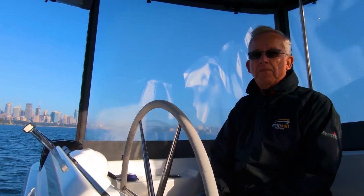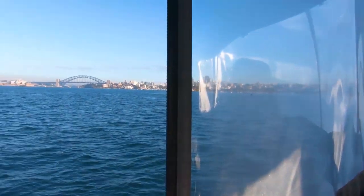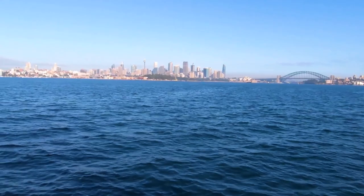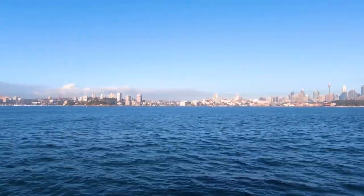We have the most perfect day for our final leg. Sure do. This is a light nor'westerly breeze. We have a calm sea outside. Yeah, beautiful sunshine. Look at this harbour. Spectacular, isn't it?